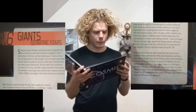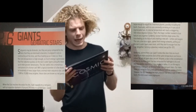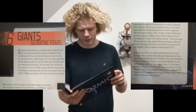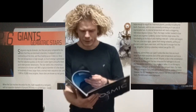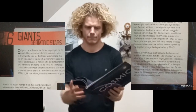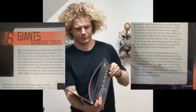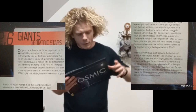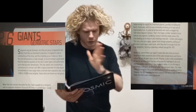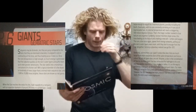The core, alive once again, spews fresh energy outwards, puffing out the star's outer layers even more until they start to escape from the star altogether, forming a planetary nebula. Now the helium pressing together, giving carbon and oxygen, again has this outward force, and that pushes the outer layers even further out and they become some type of nebula.